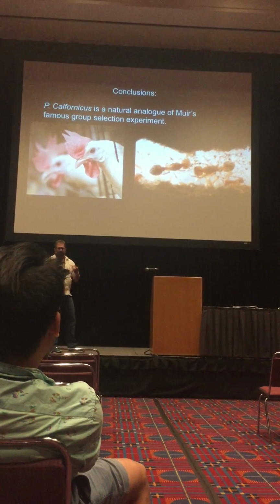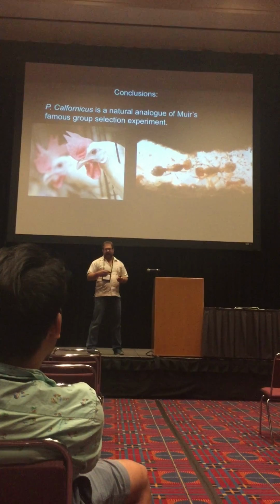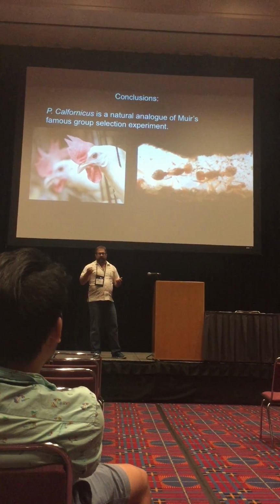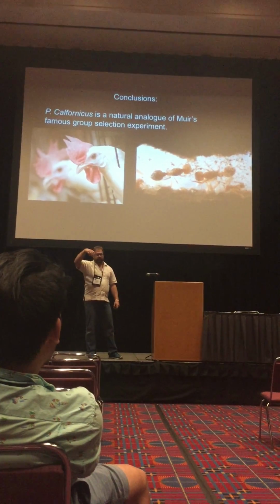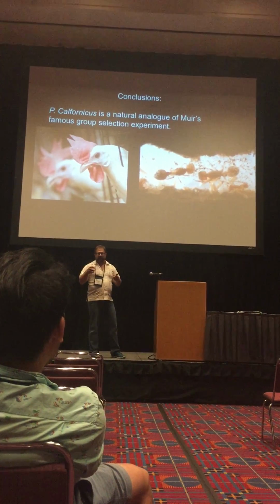We want the chickens that lay the most eggs, right? So they pick these chickens, but chickens have a dominance hierarchy, as we all know. Those chickens were vicious, and so basically they would have these groups of hens all comprised of alpha females, and they just peck the hell out of each other.